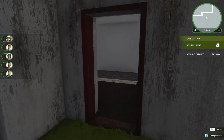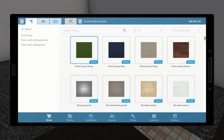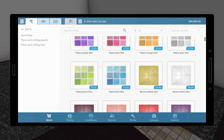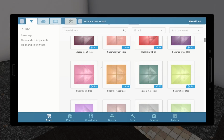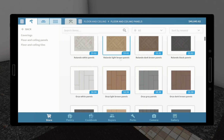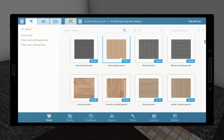Okay. Flooring. Let's see here. Floors and ceilings. Let's take a look at some of the new stuff. Welly tiles. Okay. Papon. Nakara. These are some interesting tiles. Let's look at panels. So they got the lattice panels. Definitely see those in a lot of French designs. Then we got these. I used to do these diagonal designs myself, actually. But it's kind of cool that they got them in here now, so now I don't have to do it manually.